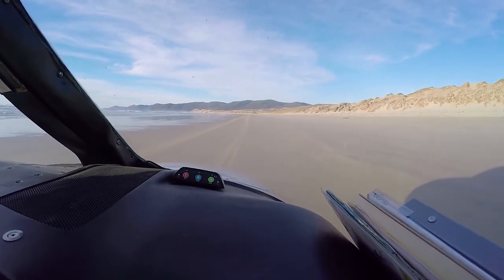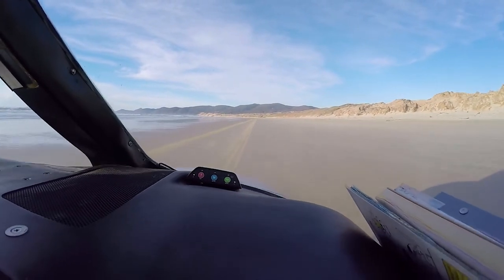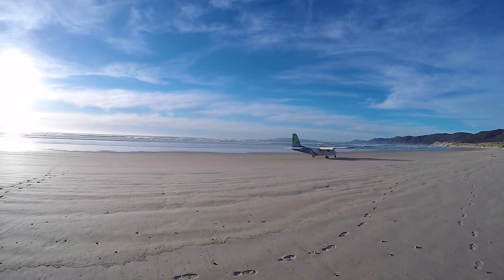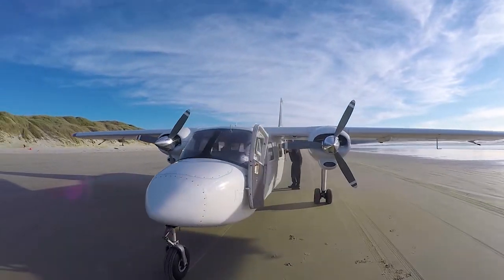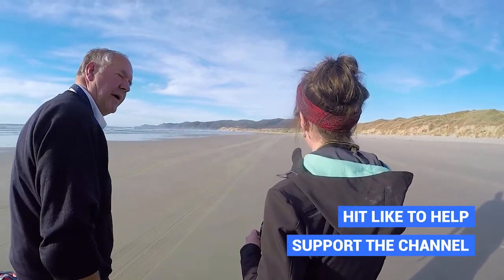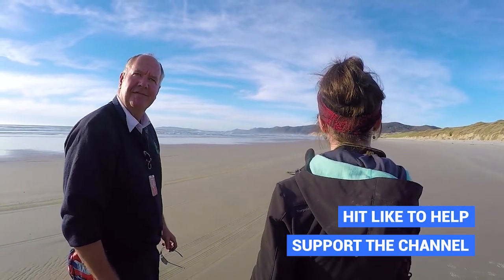It's pretty awesome landing on the beach. This is the first time we've ever done this in a plane. And then once we've landed, Raymond is telling us where we need to go to start our walk for this evening to make our way to the Mason Hut. So the creek that's up here is called Duck Creek. And you'll pick up the track in about 15 minutes from there, you'll be at the Mason's Bay.